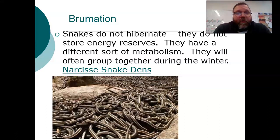Snakes also have something called brumation. Snakes do not hibernate. They do not store energy reserves. They have a different sort of metabolism. They will often group together during the winter in snake dens, a whole bunch of snakes all sharing their body heat together, just like in Indiana Jones and the Temple of Doom.